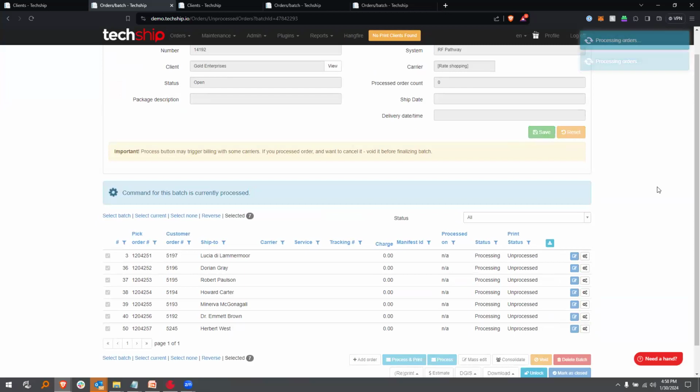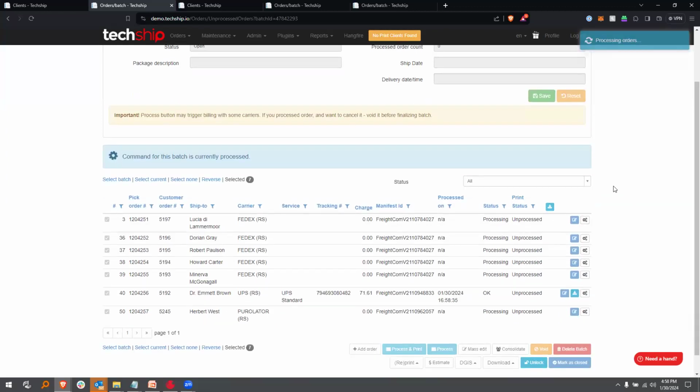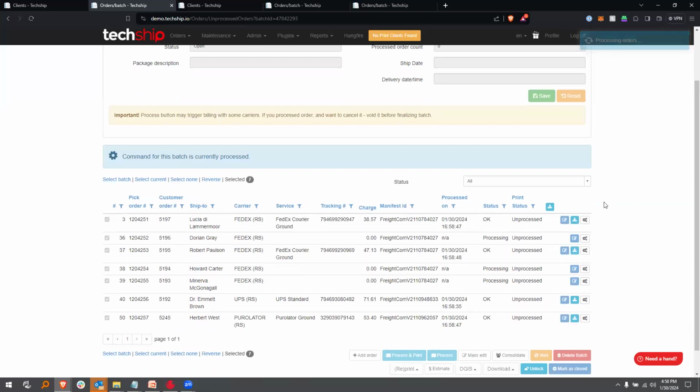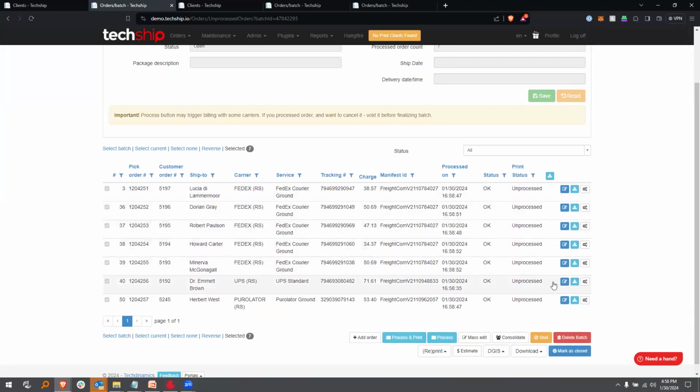But we are reaching carriers all at the same time, asking for rates and comparing them, okay? Based on what's more optimal, TechSHIP is going to start getting labels responsive from the carriers and labels printed as the batch gets processed. So for example, as you can see, this is a test environment. It's typically much slower than the real deal, okay? But as you can see, we already have one, which is UPS standard here. Then we have another few populated, ground, UPS, FedEx, okay?